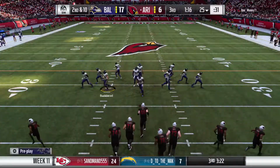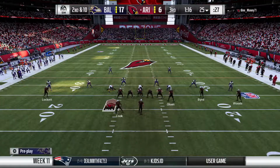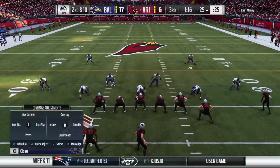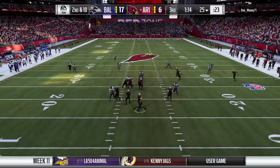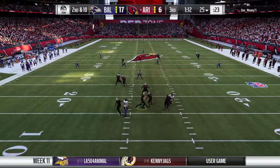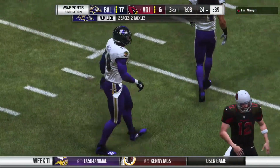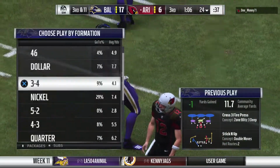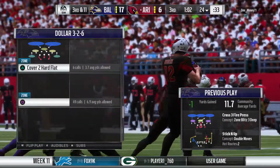Line of scrimmage, again the 25, 2nd and 10. Back to the air on 2nd down. It's Rodgers. And he's going to have to eat this one as down he goes. Von Miller in there to get him, and that's sack number 6 for him on the year.